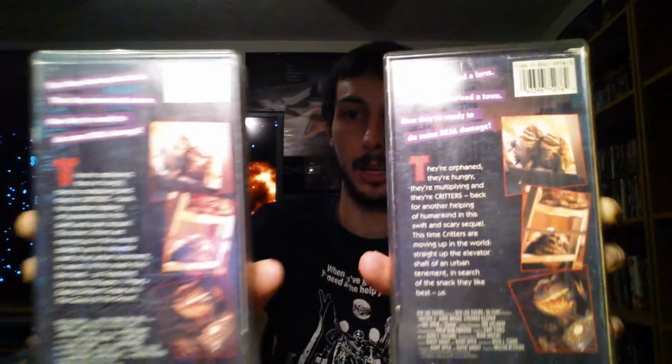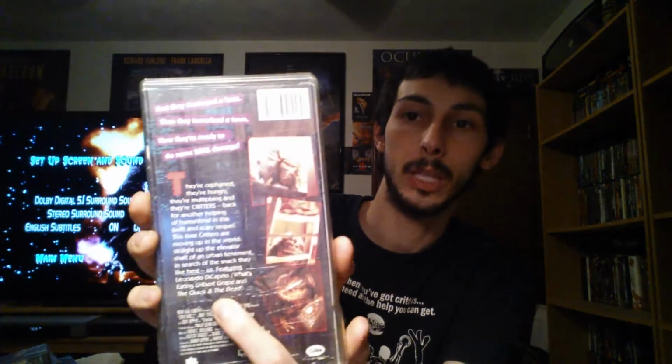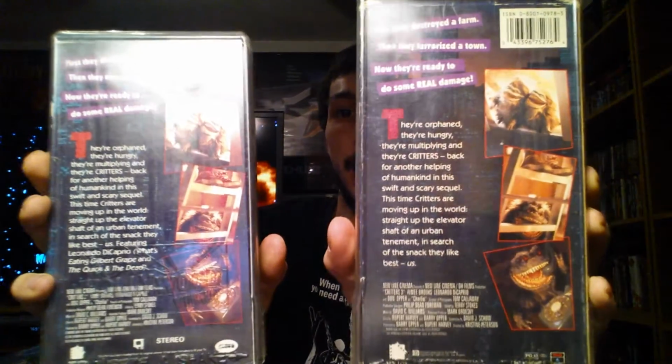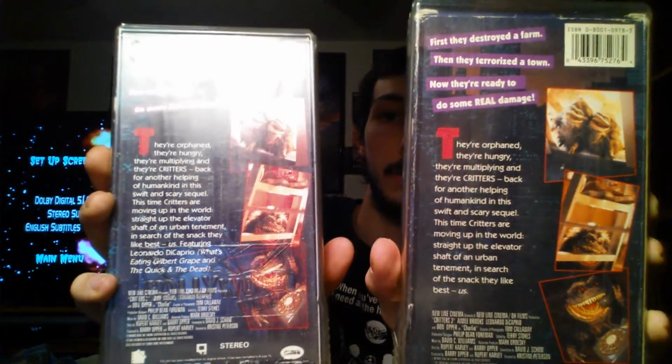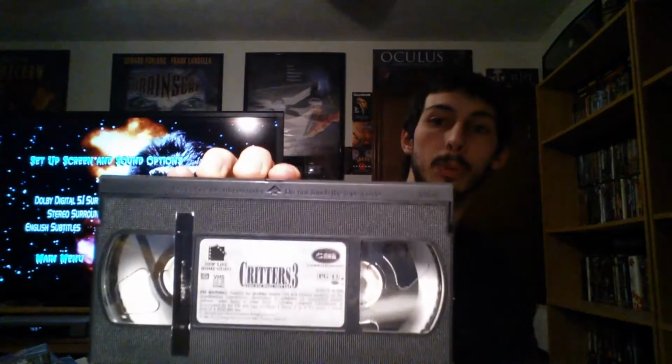This is the back. And as you can tell, they look very, very similar, but there's more writing on this one, because it's got the exact same writing as this one does, but at the end of it, it says, featuring Leonardo DiCaprio, from What's Eating Gilbert Grape and The Quick and the Dead. This was at the start of his popularity with these films, and this one does not say that on there at all, even though they are the exact same copy and everything exactly the same. Even the tape itself is pretty much the same.